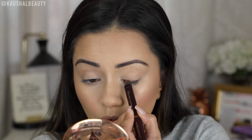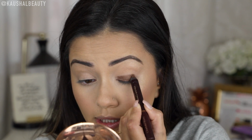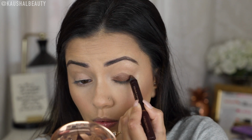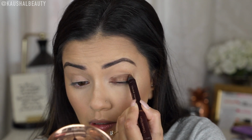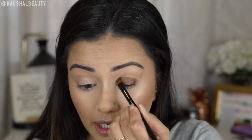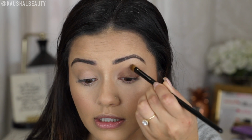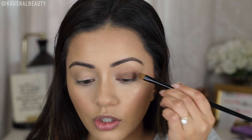I'm taking my Charlotte Tilbury Chameleon, and this is in the shade Amber Haze. What I'm going to do is draw this as a thick line onto my eyelid, like so. And then I'm going to feather out and blend out the edges. You can use any kind of brush for this. I'm using a flat synthetic brush, because we don't want that line to be super duper harsh.